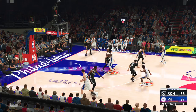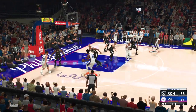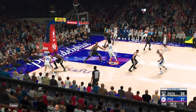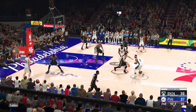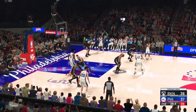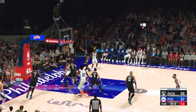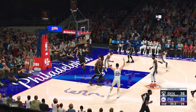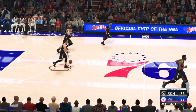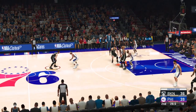Up top, Embiid. There's 48 seconds left in the second quarter. Harris outside. Just 5 on the clock. Here's Maxey. And the shot is good. Harris making the play. Maxey's got 4 points this quarter. His shooting has been fantastic, and this team has leaned on him.